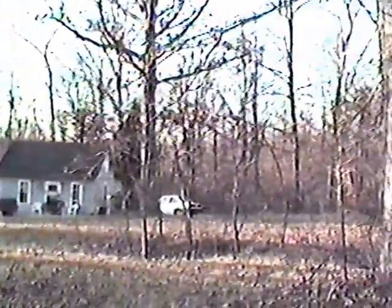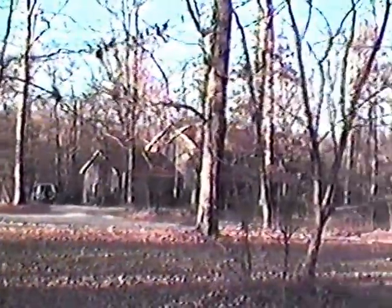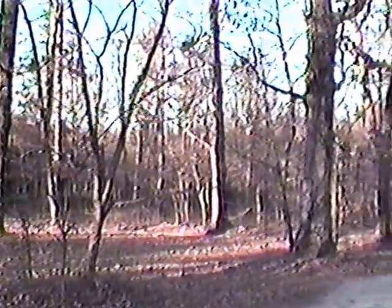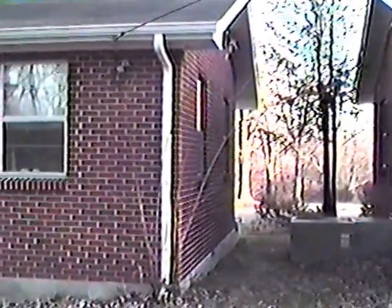This is what it looks like all around. Very pretty here. There's deer that walk through here daily. And a stone kind of driveway. Very informal. Neighbors. Let's show the distance between the two houses here. Let's walk out in front of you. Okay.